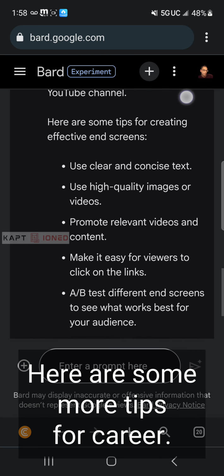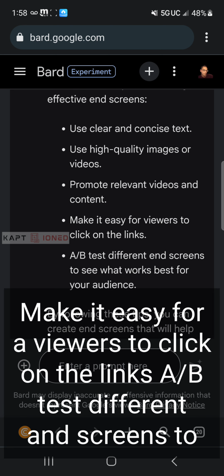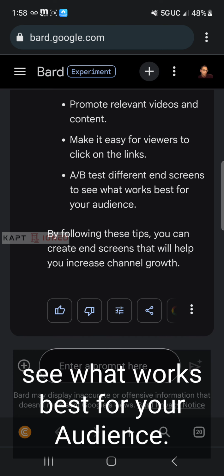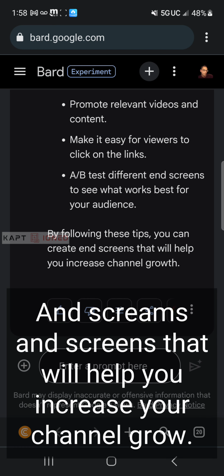Here are some more tips for creating effective end screens. Use clear and concise text. Use high quality images or videos. Promote relevant videos and content. Make it easy for viewers to click on the links. A/B test different end screens to see what works best for your audience. By following these tips, you can create end screens that will help you increase your channel growth.